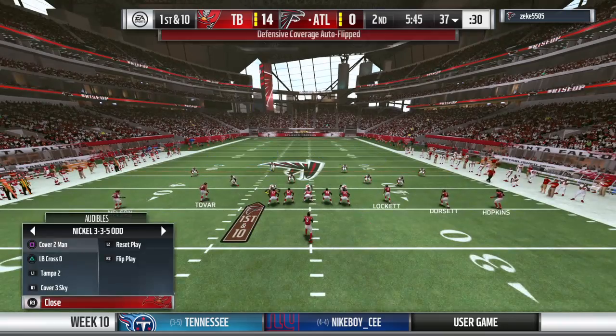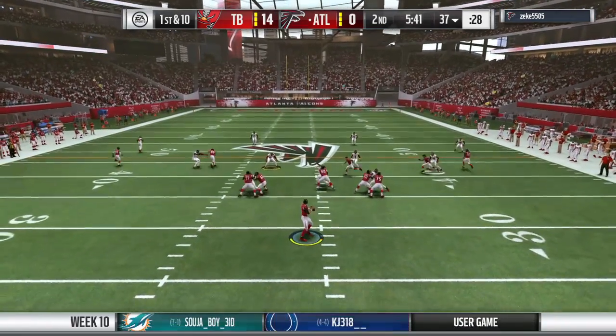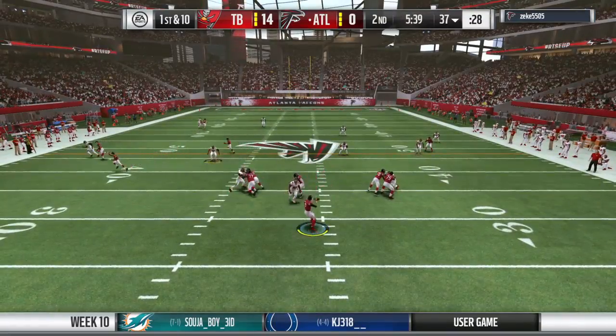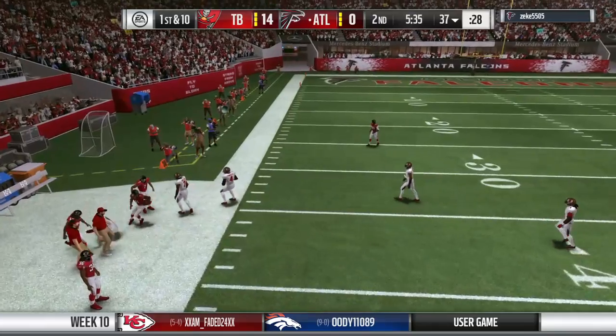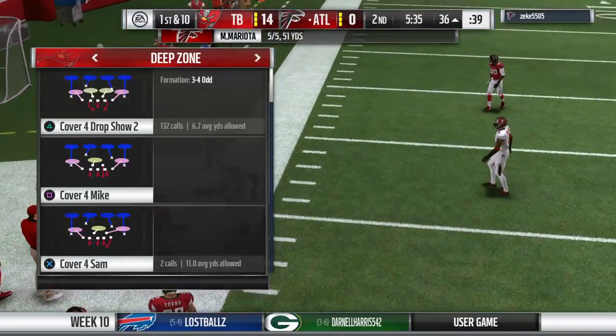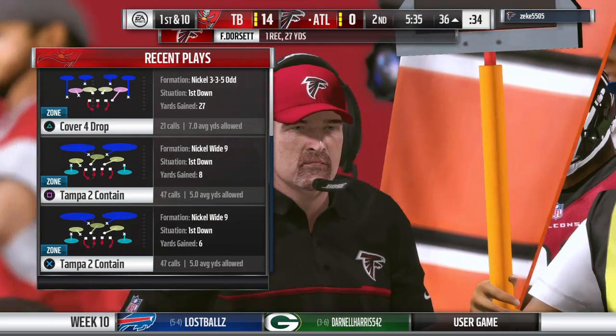They come up in an empty set. 4 wide receivers, 1 tight end. On 1st and 10, here's Mariota. He's got time. Oh, he's got a man wide open, complete. Give him 27 yards that time. And it'll give the Falcons a first down.